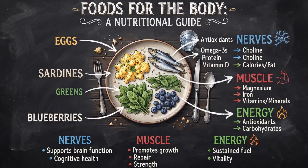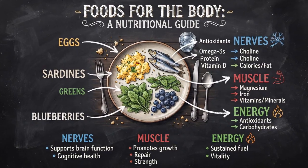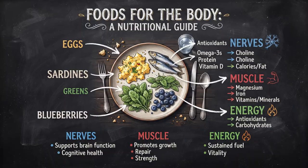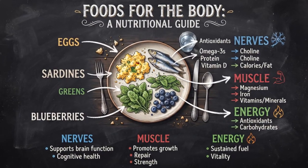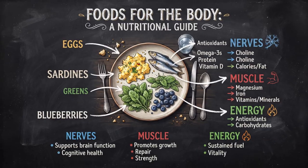You can combine eggs with vegetables, greens, berries, or other foods from this list. Imagine a breakfast plate containing eggs, leafy greens, and a small serving of blueberries. You're not relying on one nutrient. You're creating a meal that provides protein, choline, antioxidants, vitamins, minerals, and other nutrients. That's the bigger picture. Nutrition works as a system. Food number 3 is eggs. Now we're getting to number 2.